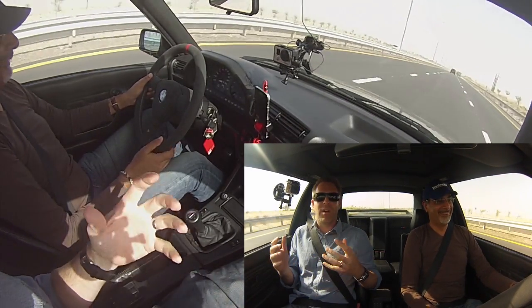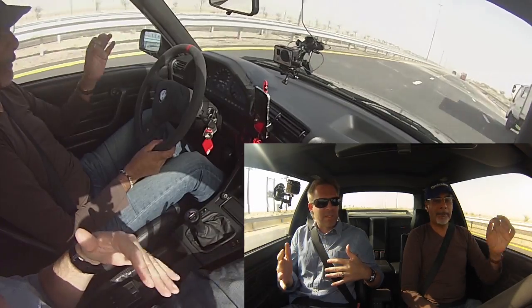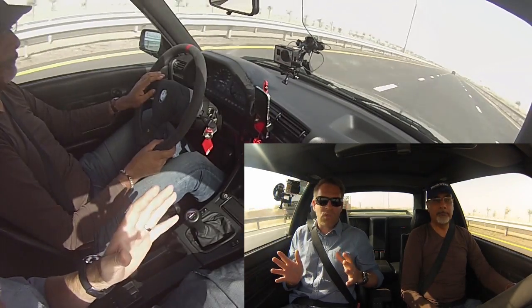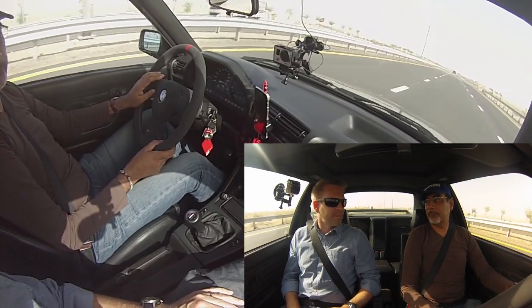I like 90s period cars. I like the Integrales, the Quattros, the Imprezas of a slightly later period. And to be honest with you, there's not a lot of cars that fit the bill for Dubai in terms of its roads. There are a lot of hot hatches, but this is very much a cruising car as well. It feels perfectly at home on these roads, doesn't it?